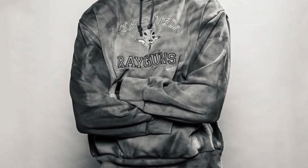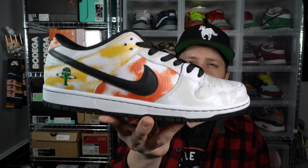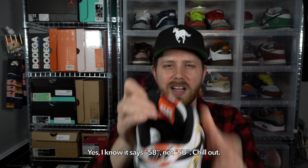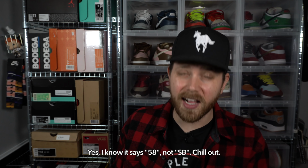So last year, Nike SB lost one of the greats, Sandy Bodecker. And this is an homage to Sandy. Very cool. These are the Ray Guns. You can see the little nod to Sandy, his initials on the tongue. Wow, these are cool. Let's take a closer look at these.